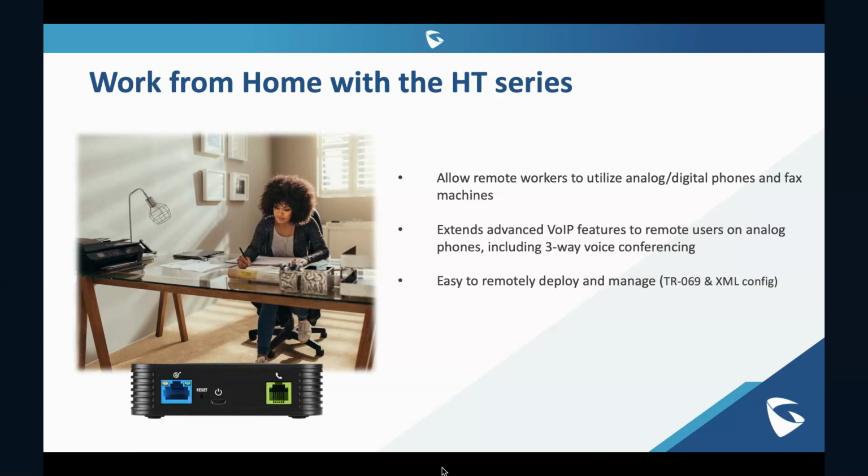They allow remote workers to utilize either analog or digital phones and fax machines while they're at home. Businesses such as lawyers, medical, healthcare, these sorts of businesses still rely on fax machines. So working from home, it allows people to take those fax machines home and utilize them in the home environment. They'll also extend advanced VoIP features to remote users on the analog phones, including things such as three-way voice conferencing and the likes.